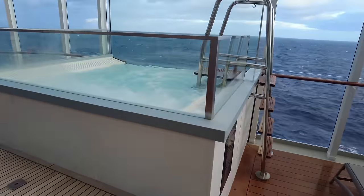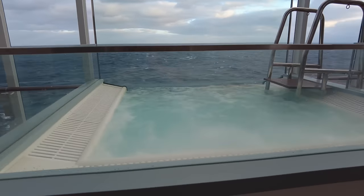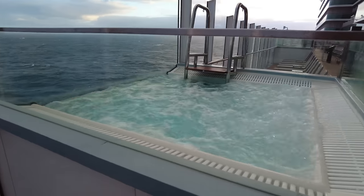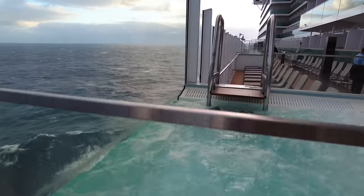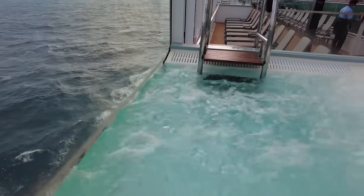And here we are, just one of the six Infinity Whirlpools on the promenade deck on board Iona. Really, really stunning. If this is a sign of promenade decks of the future, I like it. I like it a lot.